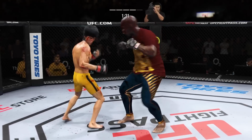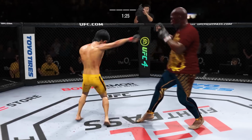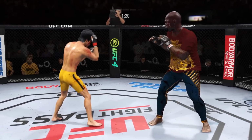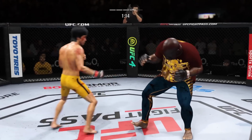Goes right back to that left kick and lands. Trying to establish that jab once again. Oh, nice job with the knee strike there. That'll wake you up. He thought it would be available. He just knew he had to find the right time to throw it. That was the right time. Nice 1-2 there.